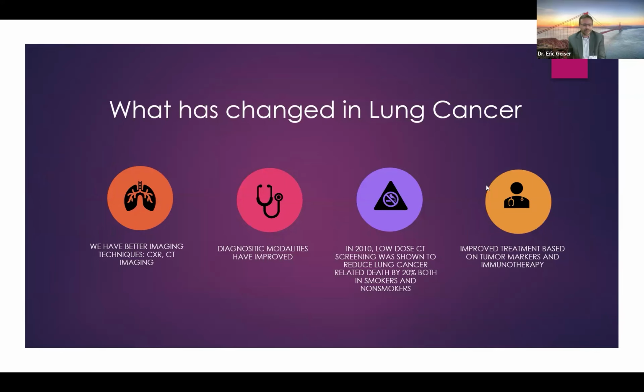So what's changed in lung cancer? We talked about some of the changes that have occurred. We've moved from chest x-rays, which really couldn't pick up some of these small nodules that we're trying to see, to CT imaging, which is now readily available. And now we have lung cancer screening, being able to perform CTs for people that are higher risk. Those are smokers or former smokers age 50 to 80 with more than a 20-pack year history of smoking, who have quit within the last 15 years or are still smoking at this time.